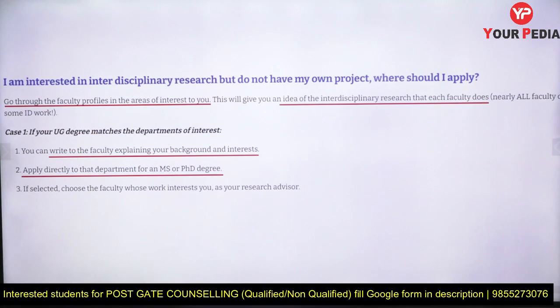You need to go through the profile of the professor, and on the basis of that profile only you can apply. If your UG degree matches the department of your interest, let us say the work in which you are interested, and that matches the faculty's background also, you need to write the mail directly to the faculty explaining your interest, and you need to directly apply to that department for MS or PhD.